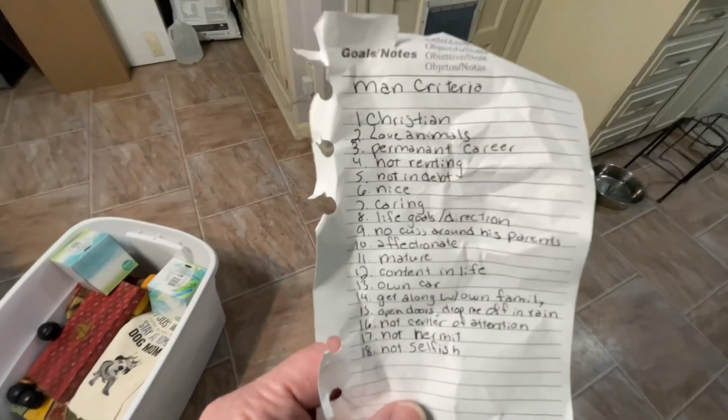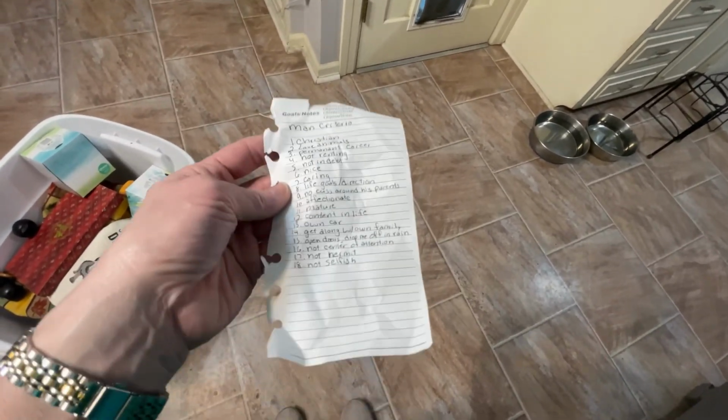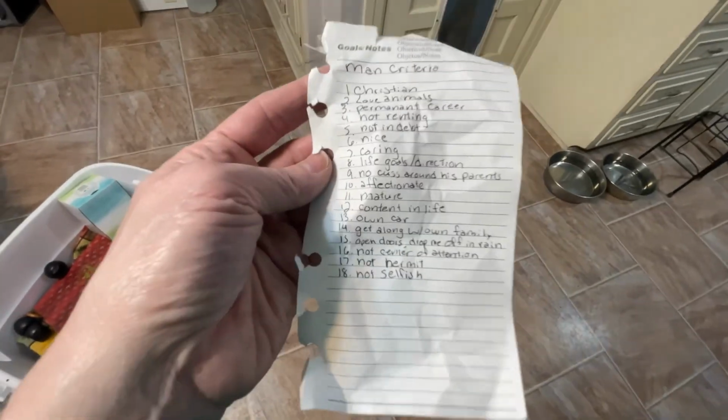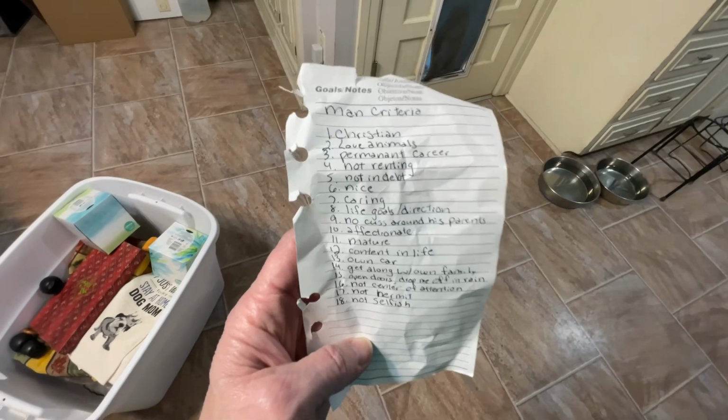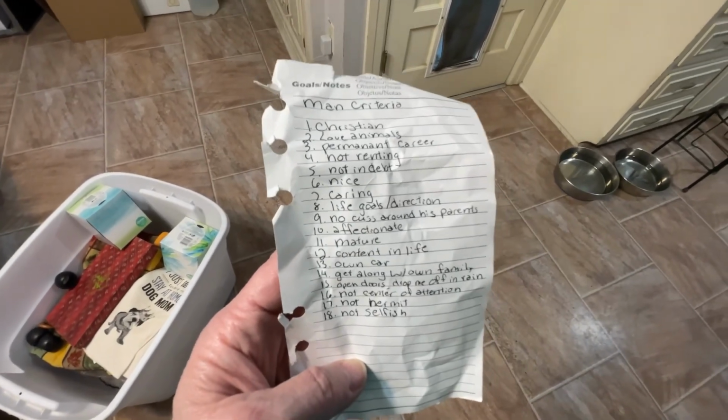I have no idea when I wrote this. That's awfully neat handwriting for Terry. Looking to see if there's a date anywhere on this piece of paper, but I don't see one. So this might have been when I lived in Jackson. I have no idea. This is probably 13 years old, but anyway. So, yeah, there you go. If you want to be my future ex-husband, there's my man criteria. You better snapshot that and pay attention.